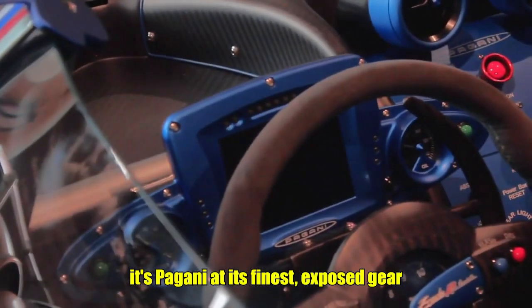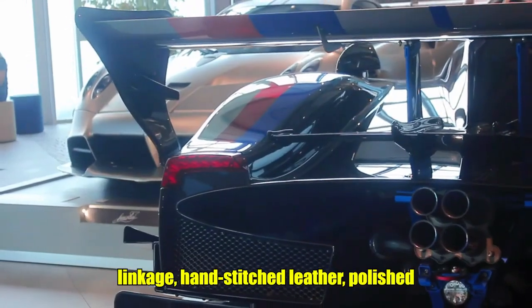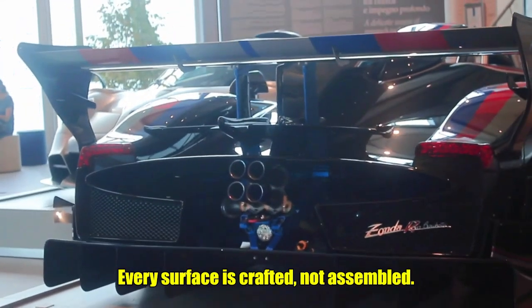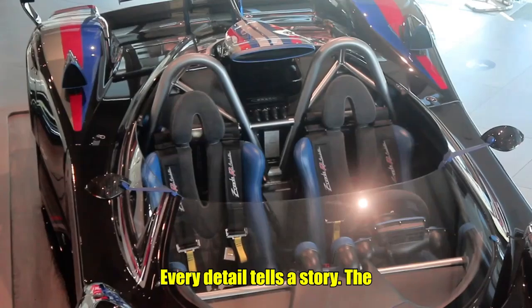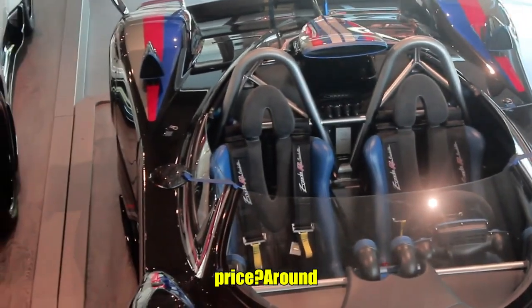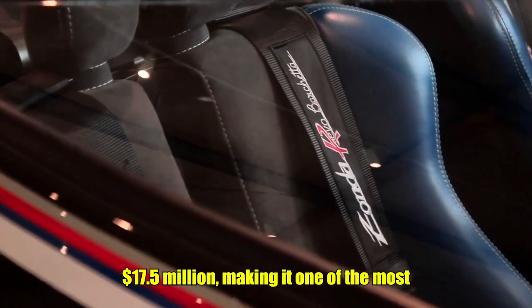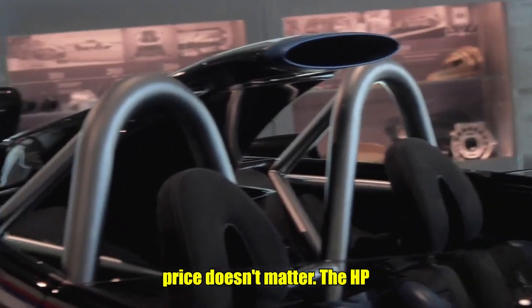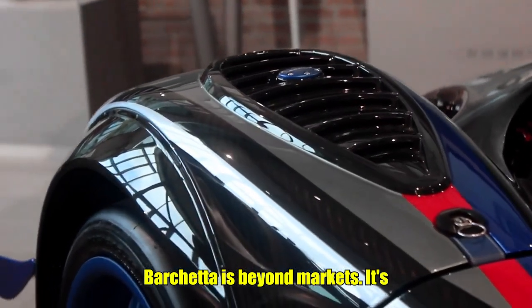Inside, it's Pagani at its finest, exposed gear linkage, hand-stitched leather, polished aluminum, and carbon fiber everywhere. Every surface is crafted, not assembled. Every detail tells a story. The price? Around $17.5 million, making it one of the most expensive new cars ever built. But price doesn't matter. The HP Barchetta is beyond markets.